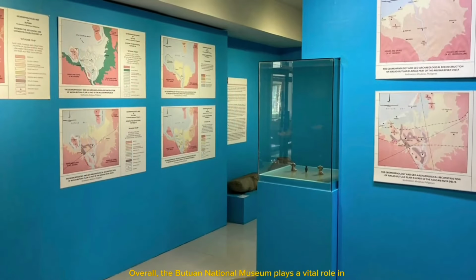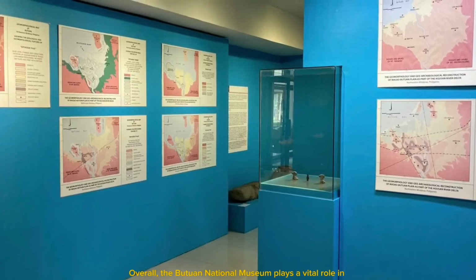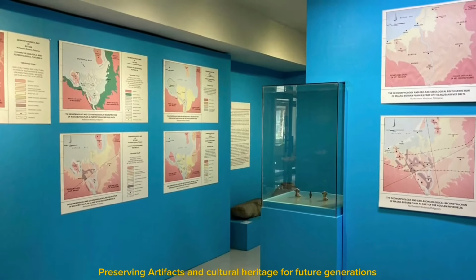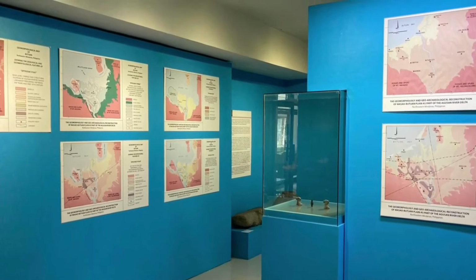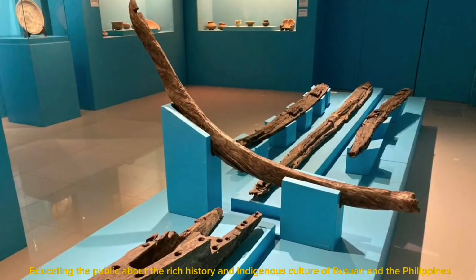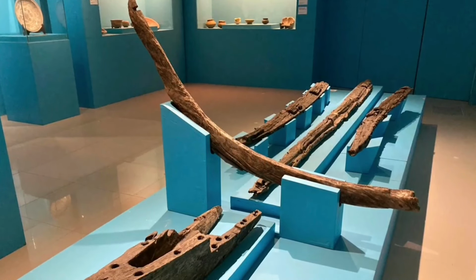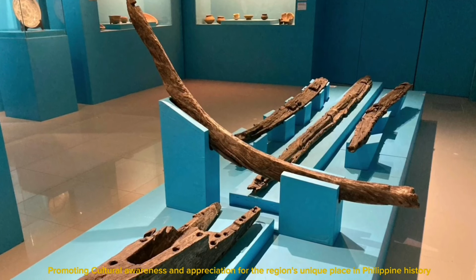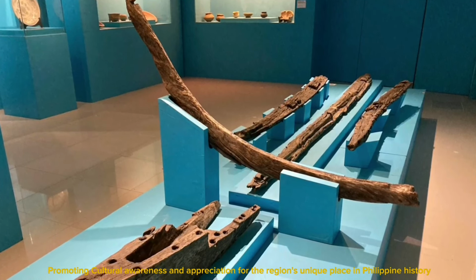Overall, the Butuan National Museum plays a vital role in, first, preserving artifacts and cultural heritage for future generations. Second, educating the public about the rich history and indigenous culture of Butuan and the Philippines. Third, promoting cultural awareness and appreciation for the region's unique place in Philippine history.